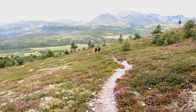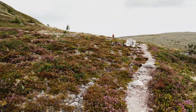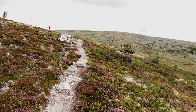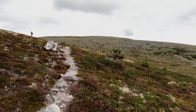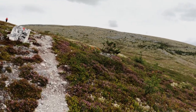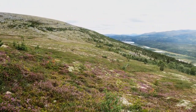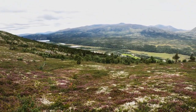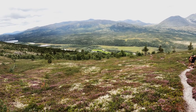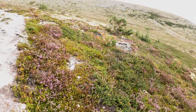And now, we are making our way up the big mountain that I showed you from the road. But we're gonna have to come up here and then start heading over to the right, over this other mountain on the south side, to the right. But I just wanna show you the views from here. Lots of heather growing in the mountainside. Looking really good.